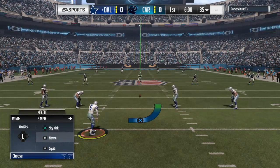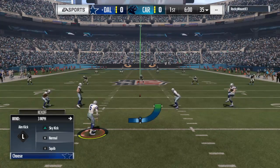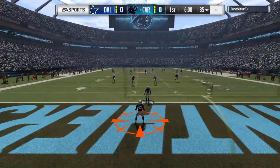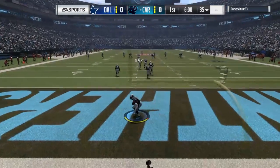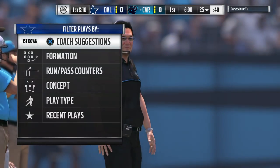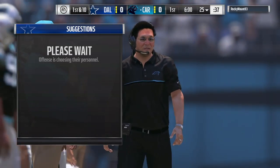Thank you very much, Larry. We are here on a beautiful afternoon for football. Coming up, we've got what should prove to be a good one between the Dallas Cowboys and the Carolina Panthers. And they'll put up the stop sign there as his guys will get it at the 25.